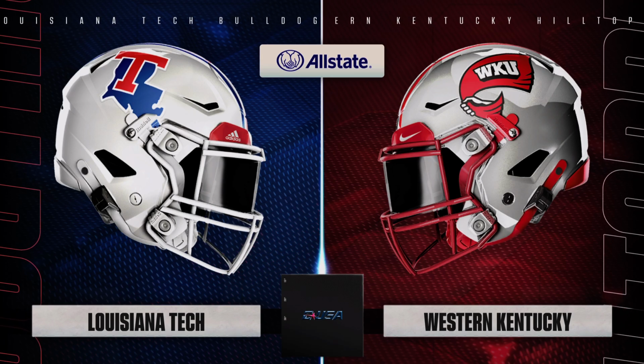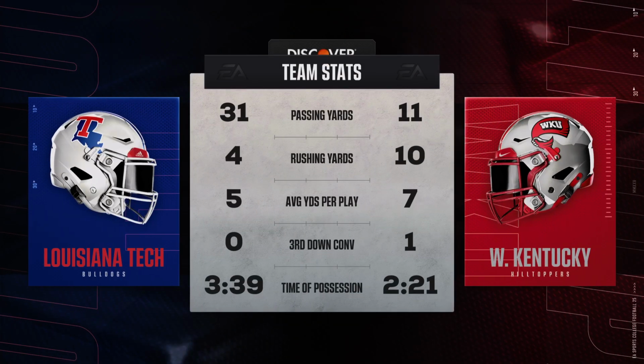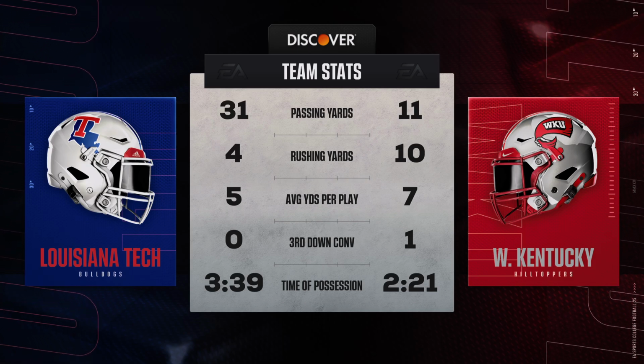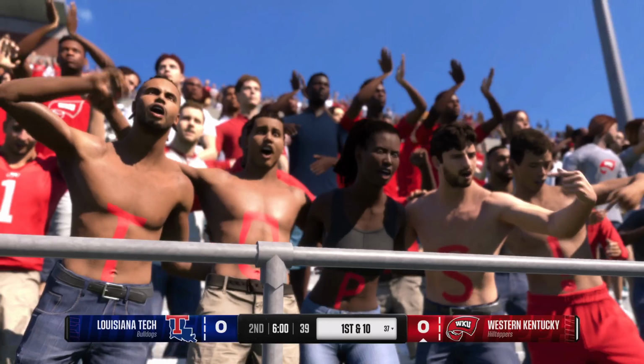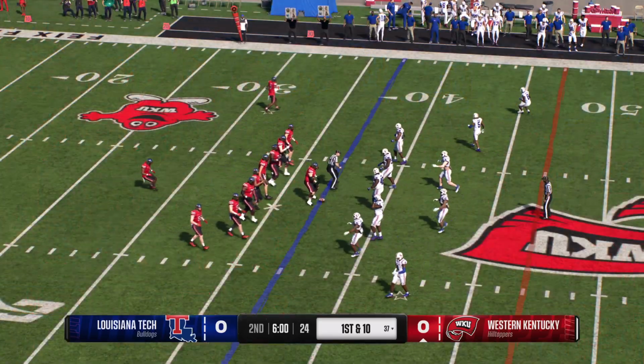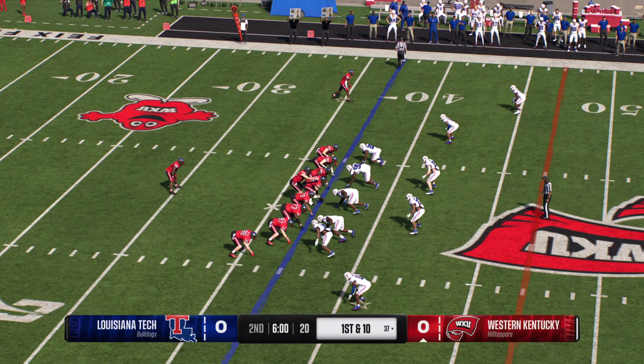It has been all defense all the time in the early going as we wrap up the first quarter, and the stats certainly reflect that. Let's see if the offenses can find a little rhythm here in the second. The Hilltoppers have it with a 1st and 10.